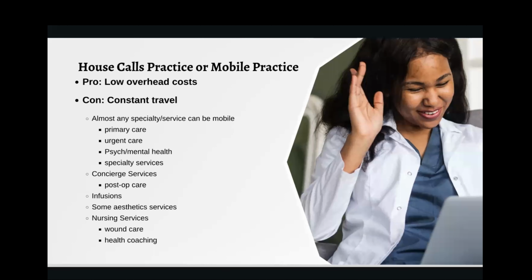So almost any service can be mobile. Primary care, urgent care, psych, mental health, specialty services, concierge, infusions, some aesthetic services. Depending on what type of aesthetic services you offer will determine if you can do that mobile, which you absolutely can. And I'll show you guys one of our members of IBAN that does mobile aesthetic services. Depending on the service, you can get mobile equipment for it. There are mobile exam tables, there are mobile chairs. So there's really no limit.